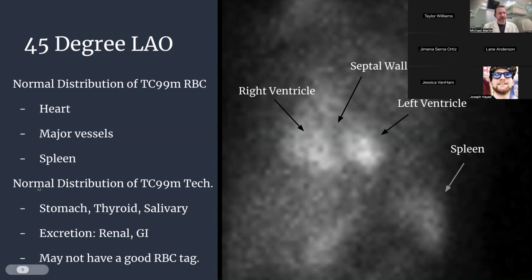What I want you to pay attention to right here is this, and this is just something you should know generally as techs: what is the normal distribution of tech? So if you give a patient pertechnetate, what are you going to see, right? You're going to see stomach, you're going to see thyroid, you're going to see salivary glands. You've seen this when you've done other studies, right? It's going to be excreted through renal and GI. So we see a concentration in the GI tract often, and you won't see kidneys right away because it flushes through pretty quick, but you'll see renal excretion, you'll see bladder, things like that.